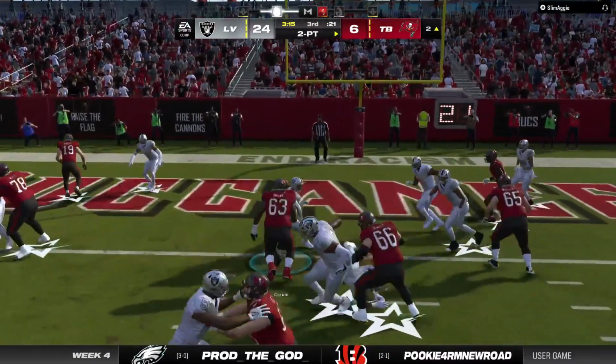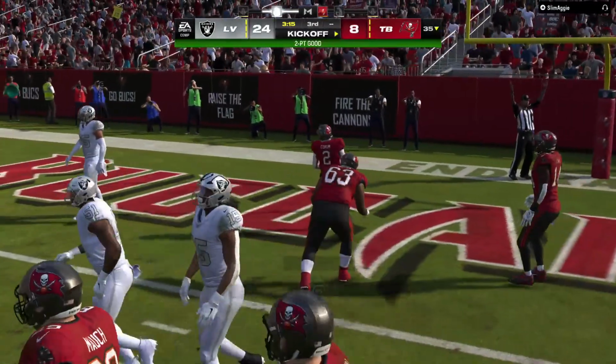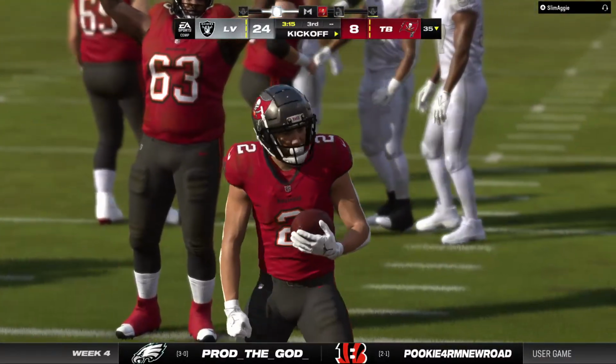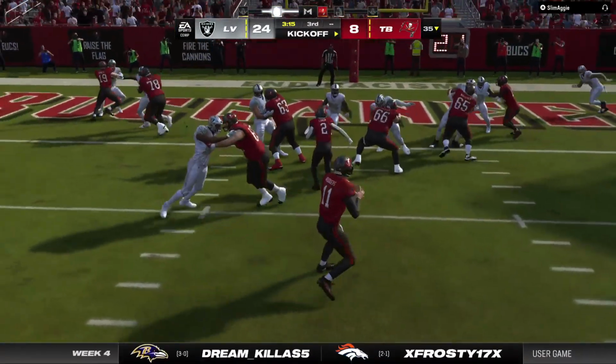They're going to try and run. And he will find the end zone again. So he gets the touchdown and the 2-point conversion. And that'll cut this deficit down a little bit further.